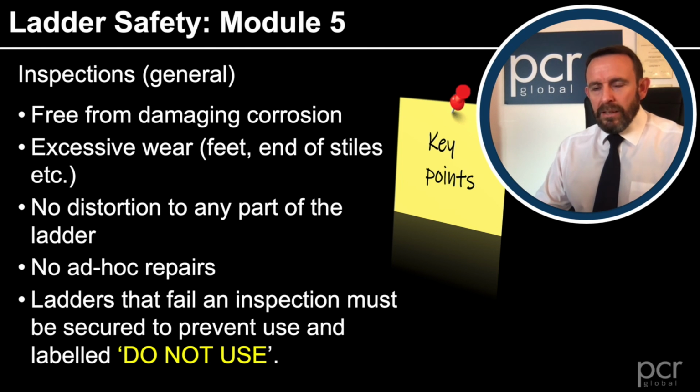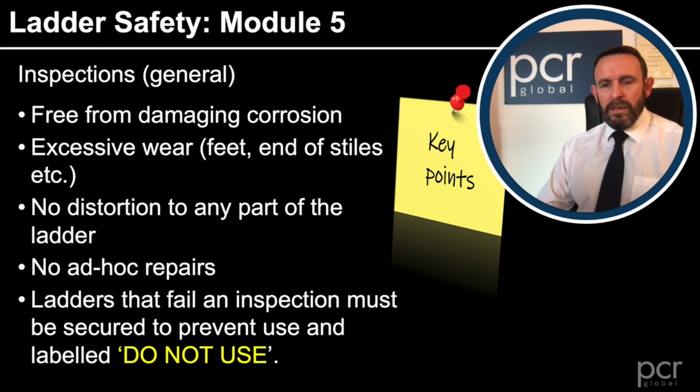So that is the end of module 5. We've covered pre-use and we've covered detailed visual inspections. For me, this is so important and something very often missing on site, more often than not, unfortunately. So I hope you enjoyed that module. I think that module is a really important one. So now look forward to the questions for module 5, which will be the last questions of this course. Thank you very much.